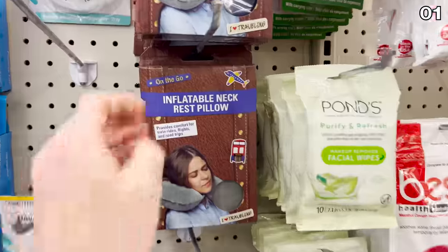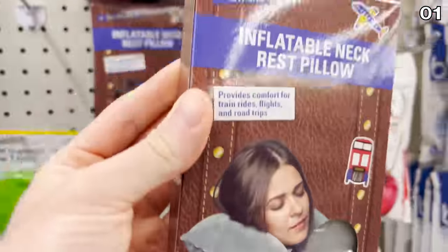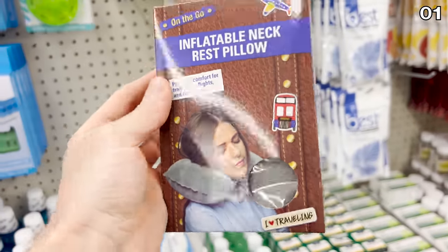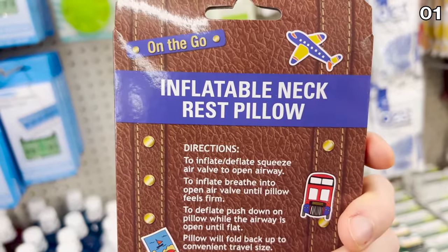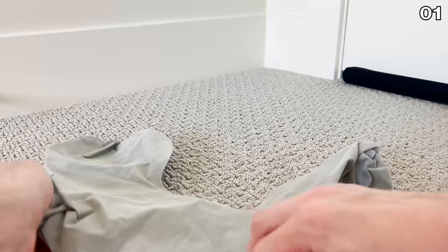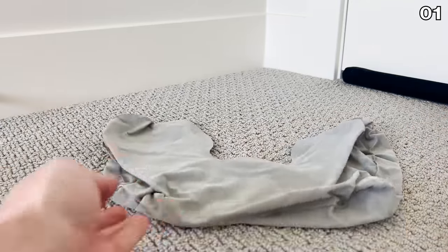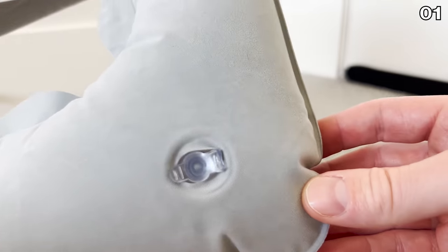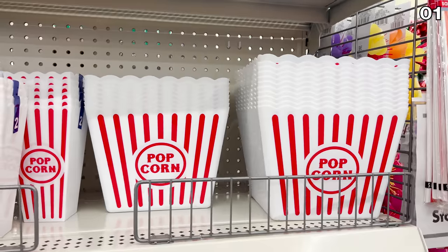In the first spot, it's a neck travel pillow for $1.25, versus the second mortgage on your house price you would typically see at the airport. This particular model from the Dollar Tree is inflatable. And of course, I had to test this out before I made any recommendations. It's soft, it's plush, and it has this microfiber type cover, which I found quite comfortable.